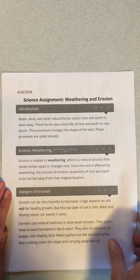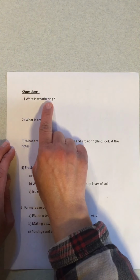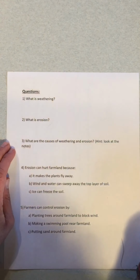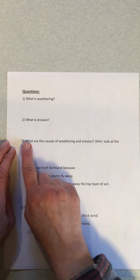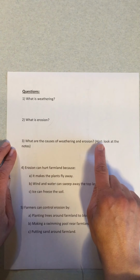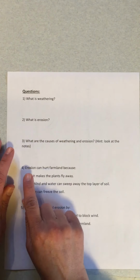That was your article. Now I'm going to read you your questions. Okay? What is weathering? We just took notes. You should know it in the other video. What is erosion? Also in the other video. What are the causes of weathering and erosion? Hint, look at the notes. I told you what causes it, remember? Like 3 things, 4 things, I think 4 things.